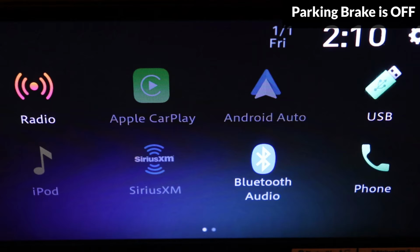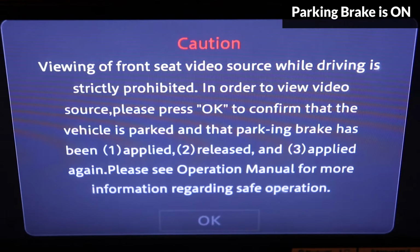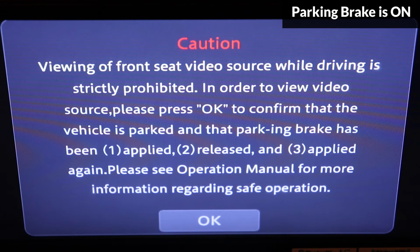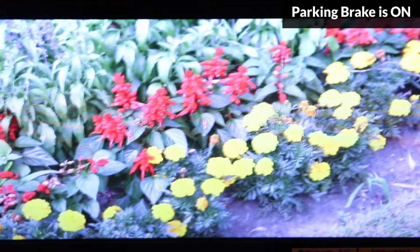Video playback is also disabled when the parking brake is not on, and this message will appear when trying to play video. Once the parking brake is on, a different message will show up asking you to release and reapply the parking brake. This is done on purpose to make sure the parking brake wire is connected properly and it hasn't been bypassed. And once the parking brake is released and re-engaged, the OK button becomes available and videos can be played now. So that's how the stereo should operate normally.